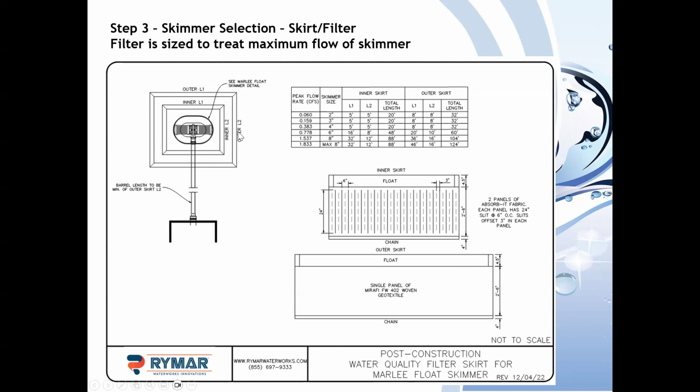So really you've only got 4 feet of skirt from here to here to come back towards your outlet structure. As long as you've got, say, at least an 8-foot length barrel, and assuming a 45-degree angle on that, that filter's not going to hit the riser. However, when we get bigger, our 6-inch, 8-inch, or 8-inch max, the L1 and L2 start differing. That's because we need to maintain a total surface area for the filter as well as length of the filter.